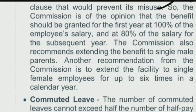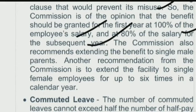The Commission is of the opinion that the benefit should be granted for the first year at 100% of the employee's salary and at 80% of the salary for the subsequent years. So in the first year she will be paid 100% of her salary, and in subsequent years she will be paid 80% of her salary, so that the misuse can be restricted.